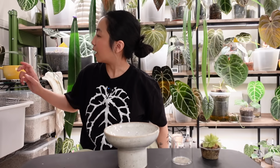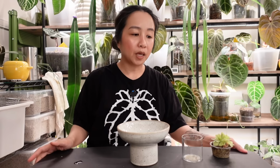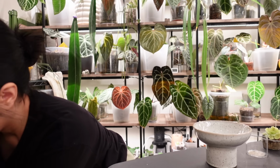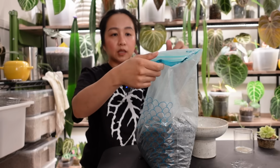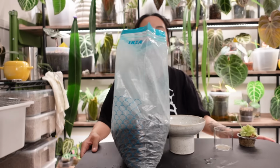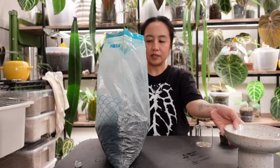For this mix, originally I was just going to put it in lava rock because a lot of people grow pings on just a piece of lava rock or something. And Alice was kind enough to give me a big old bag of some lava rock. And it's the black one, which I really love. But now I kind of think I might want to mix some turface MVP into it and just see how that does.